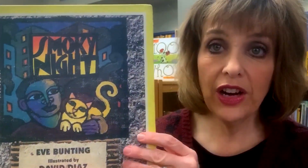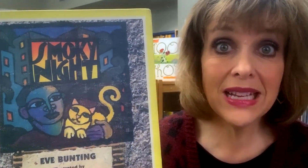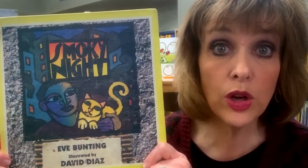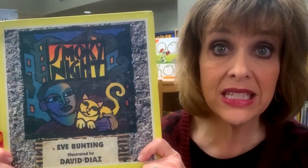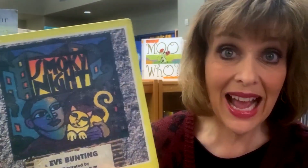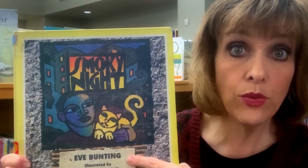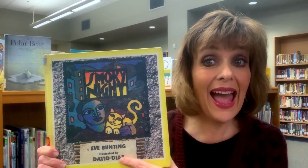The other one I want to show you that she wrote is called Smoky Night. Look at this cover, mine's very worn, isn't it? Why would I show you a really worn book? For two reasons. First, it's worn because it's been really loved, because it's a great book. Secondly, this book won a Caldecott Award, which is given to a book for the best illustrations. It was illustrated by David Diaz. Eve Bunting wrote the book, but her friend David Diaz drew the illustrations, so he's the one who actually won the Caldecott Award.